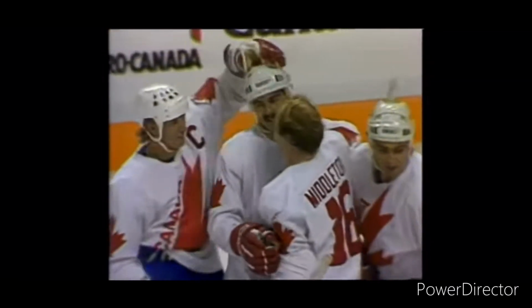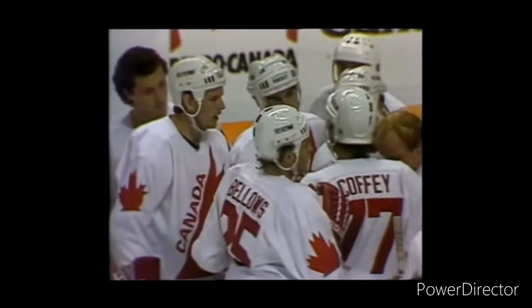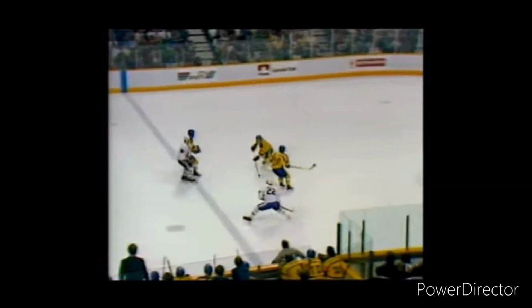Michel Goulet. His second goal of the night. And his fifth of the tournament. Wait up. Just gets it to the line. He was checked from behind, and it's cleared back into the Team Canada zone again.